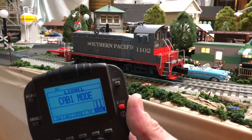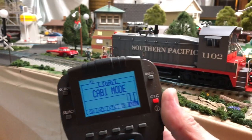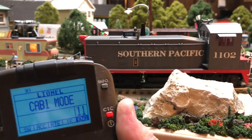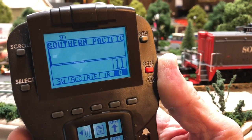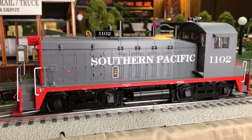Update my legacy controller when it passes over the sensor track. Hopefully it does it. Yep, there it goes. Picks it up. Now we have a legacy locomotive. Pretty cool locomotive, I must say. It's really a beautiful specimen. It's really awesome. It's got the F here, Southern Pacific. All the detail is just awesome.